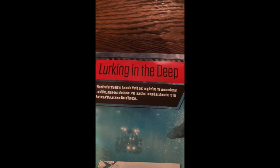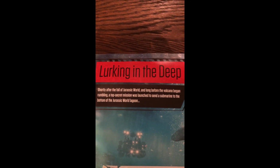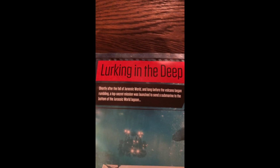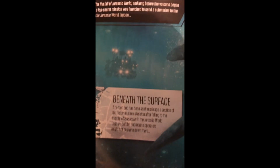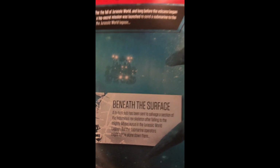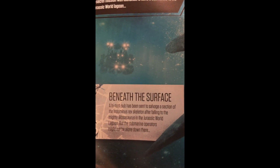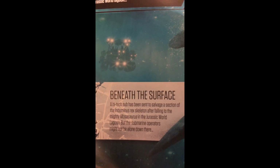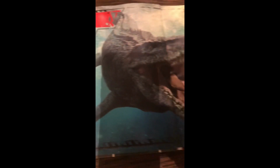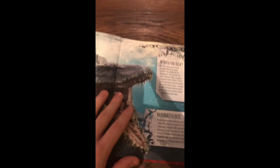Shortly after the fall of Jurassic World, and long before the volcano began rumbling, a top-secret mission was launched to send a submarine to the bottom of the Jurassic World lagoon. There's a submarine from Fallen Kingdom. Beneath the surface, a high-tech sub has been sent to salvage a section of the Indominus Rex skeleton after it fell to the mighty Mosasaurus in Jurassic World lagoon. But the submarine operators might not be alone down there, because they thought the Mosasaurus was dead, but it's actually not dead. It survived somehow. We don't exactly know, but maybe fish got in there.